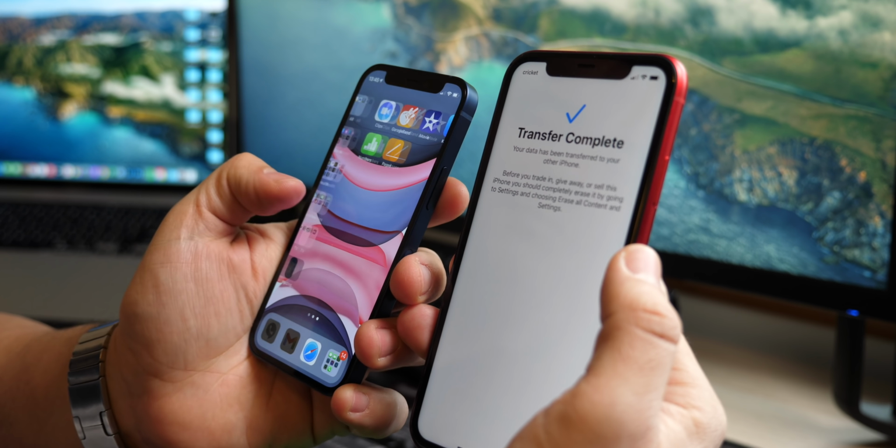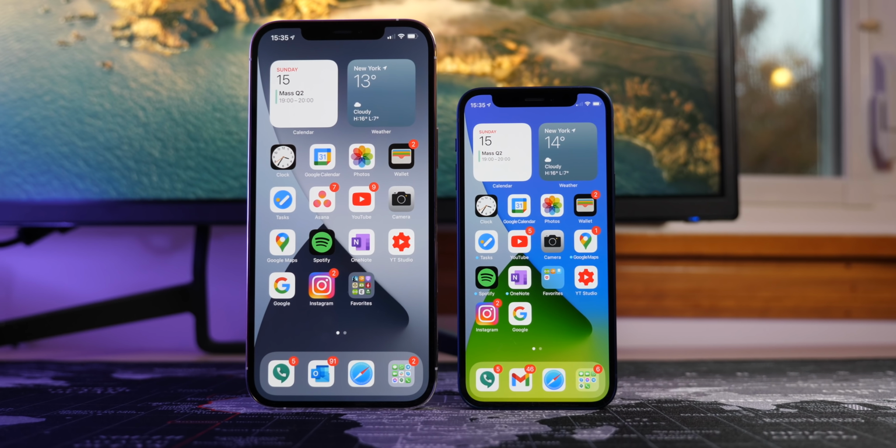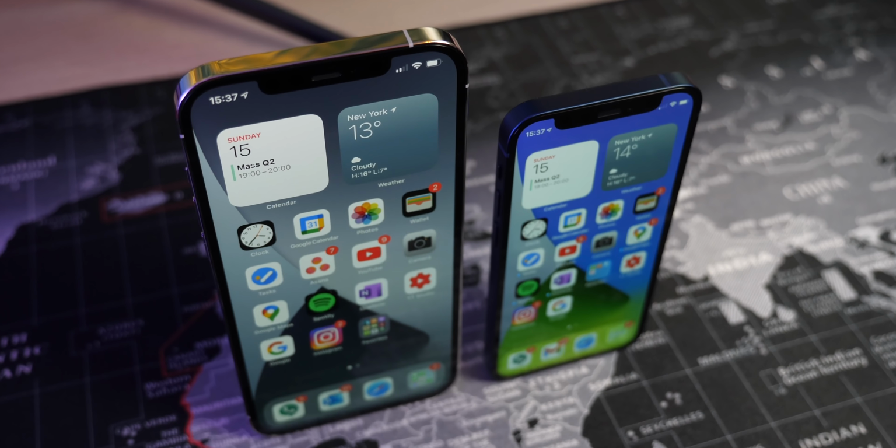Now, over the course of this weekend, I have learned a couple of interesting things that are quite peculiar about these two phones. The first is that in absolutely every way, they are almost the same in everything that counts. This is literally a blown-up iPhone 12 Pro or a shrunk-down iPhone 12.